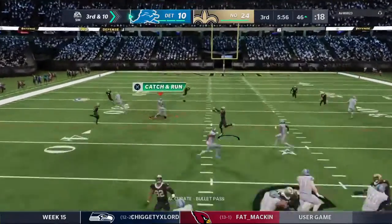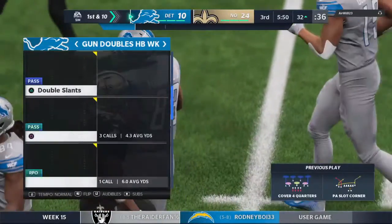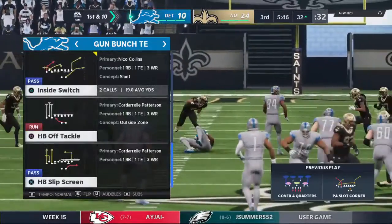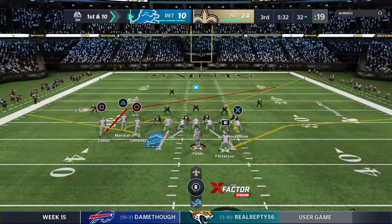He'll look to throw. Wide open receiver, complete. And this is going to be another first down as the tackle's made at the Saints' 32-yard line. It's a first down, his fourth catch of the game after having 3 in the first half. From the 32 now, here's 1st and 10.